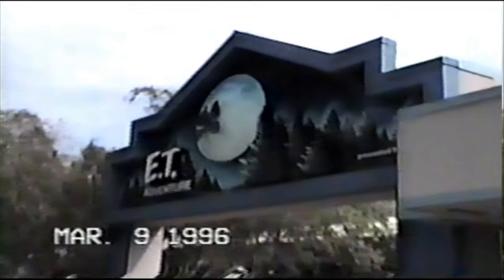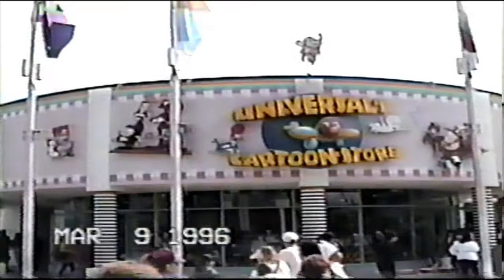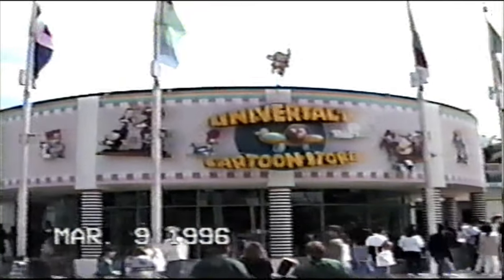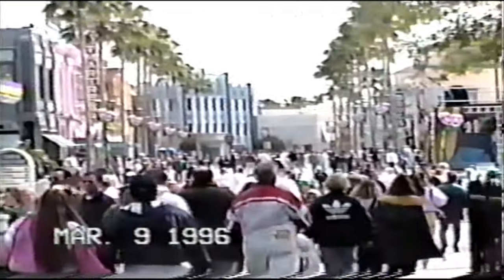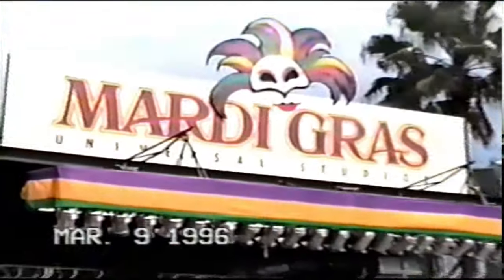Hopefully on this ride, so in case we don't get on it, here's the sign. Just to prove we're here. ET ride says everything you want from Casper to Woody Woodpecker. Beverly Hills, California right now. You can see that sign in the distance right there. Beverly Hills. We'll get up closer to it, but this is it right here. Pan around through the stores here. Again, we're heading down Beverly Hills right now. Hope Tori Spelling's here. We're going to be here tonight, hopefully, still.